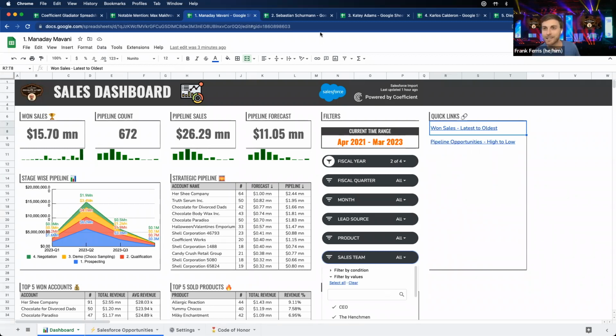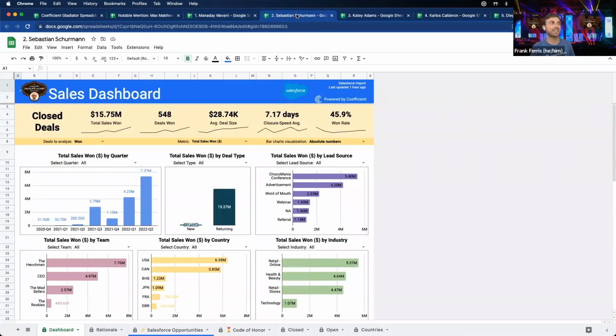Okay, Hannah's giving me the nod to speed along a little bit. So, great submission though, Manaday, really loved it.